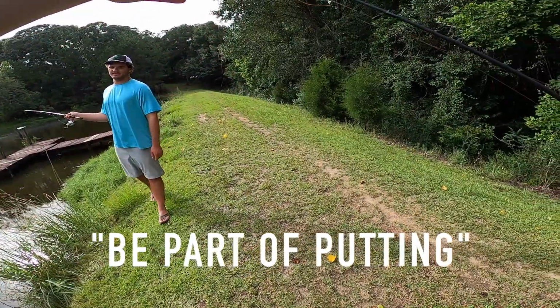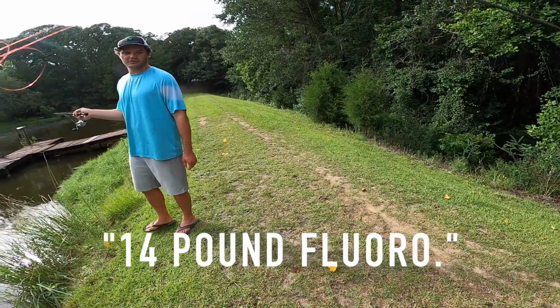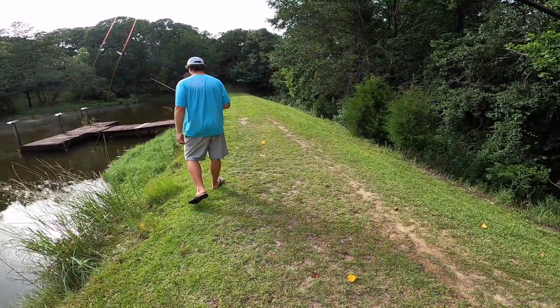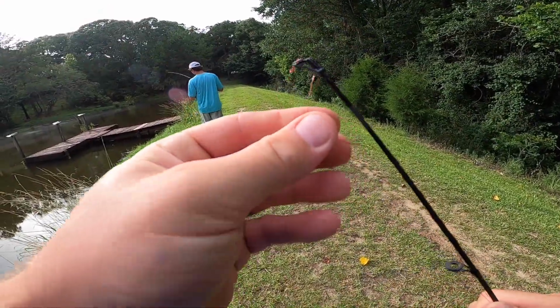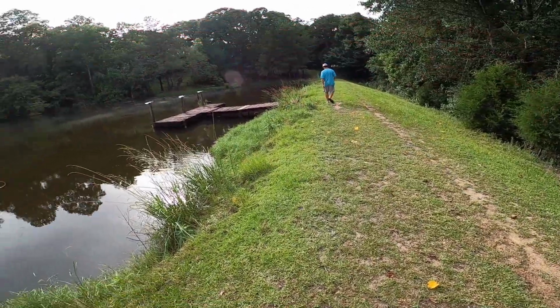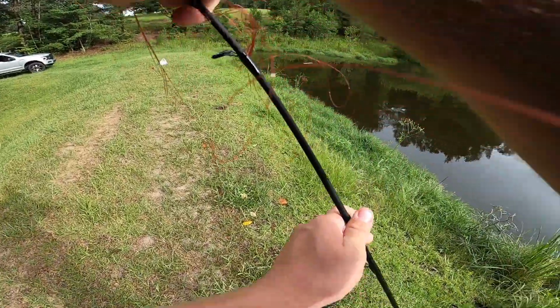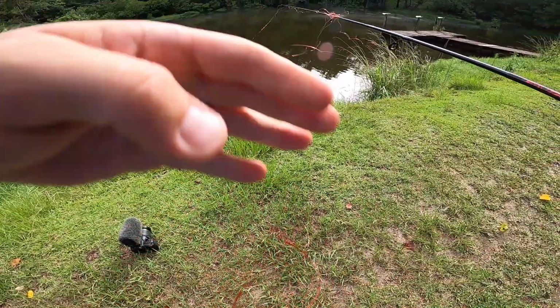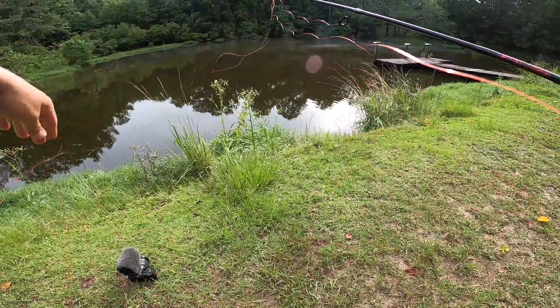I think that might be part of putting 14-pound fluoro. You think the line's just too heavy for this little reel? Well, that's just lovely. Nobody ever tells me about this stuff. I don't know. Well, I may have just retired this freaking rod. Jeez, look at this gosh darn mess. I mean, I know I could just cut this off and keep going here, but gosh.